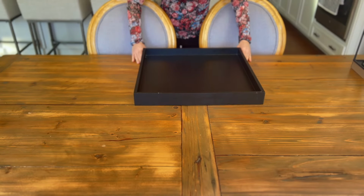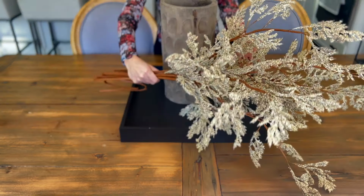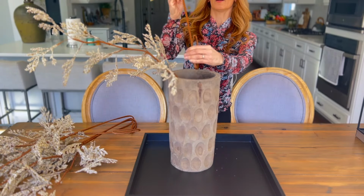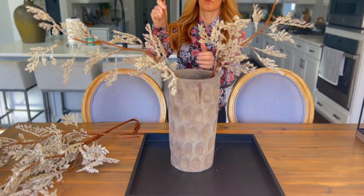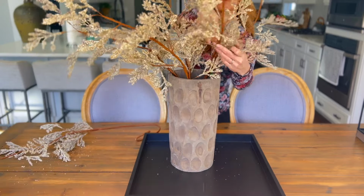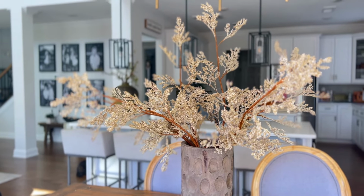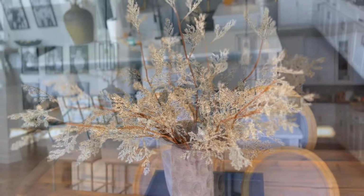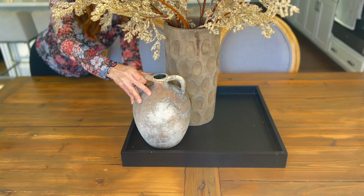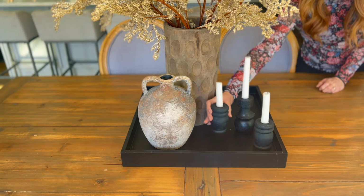I decided to swap out the arrangement on our dining table. So I'm just using this square black tray, this textured wood vase, and these are some stems that I also picked up from Hobby Lobby. I like that they're soft and that they just have a very natural color to them. And as you can see, I'm just varying the different heights of the stems, bending them in different ways so that even though they're the same stem, they tend to look a little bit different. And I made it a little extra wide and a little extra wild looking.